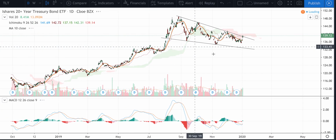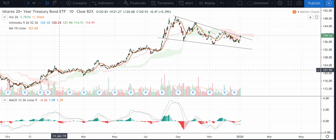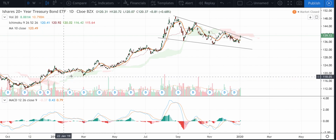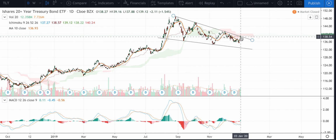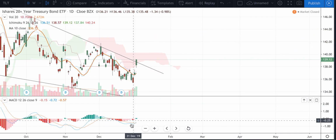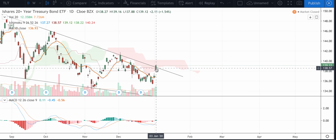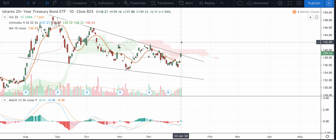Now, bonds also have been on a very nice uptrend over the longer term. You can see dating back to the beginning of last year, we've had this really nice uptrend, consolidation into this nice bull flag, and on Friday we did break above the downtrend line on this trade. So the MACD is crossing over. We have a 2-day close above the 10-period moving average and a break above the downtrend line. These are all rules to engage for me, ladies and gentlemen.